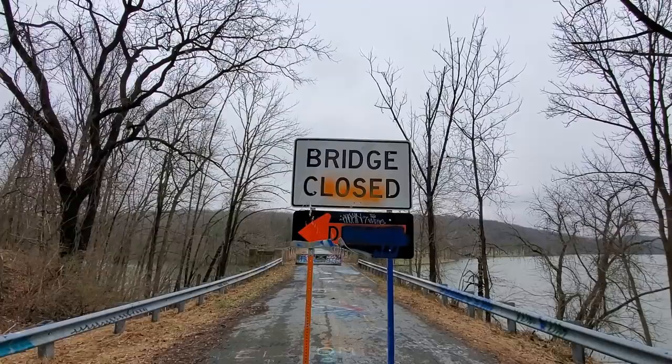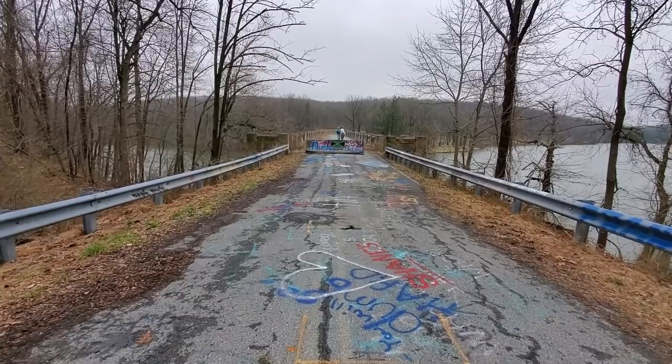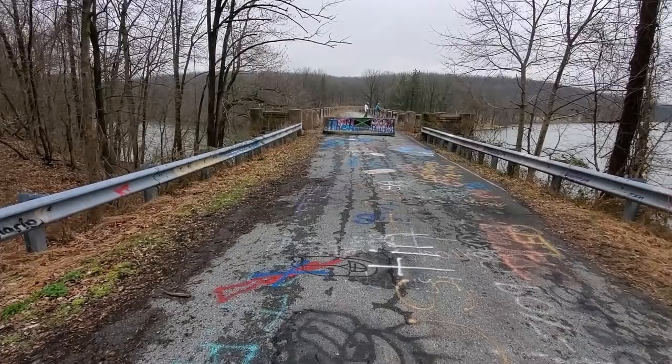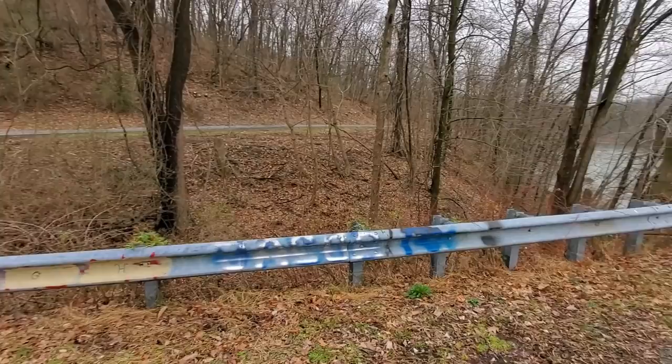Bridge is closed, but we're gonna go forth. Oh, and right away, this is looking like a replication of Graffiti Highway. Yep, that's exactly. Not sure what the deal is with that.